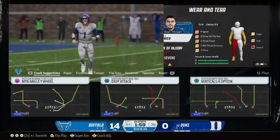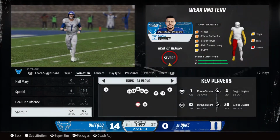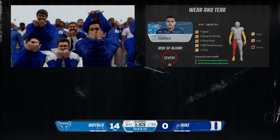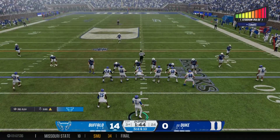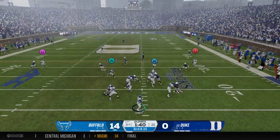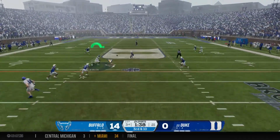And he's brought down. Good job by the defense getting through the blockers and stopped short of the first down. A lot of times this can be a tough play to defend because you're so concerned with getting pressure on the quarterback. But here the defense does a good job at coming off of coverage and chasing down the receiver.